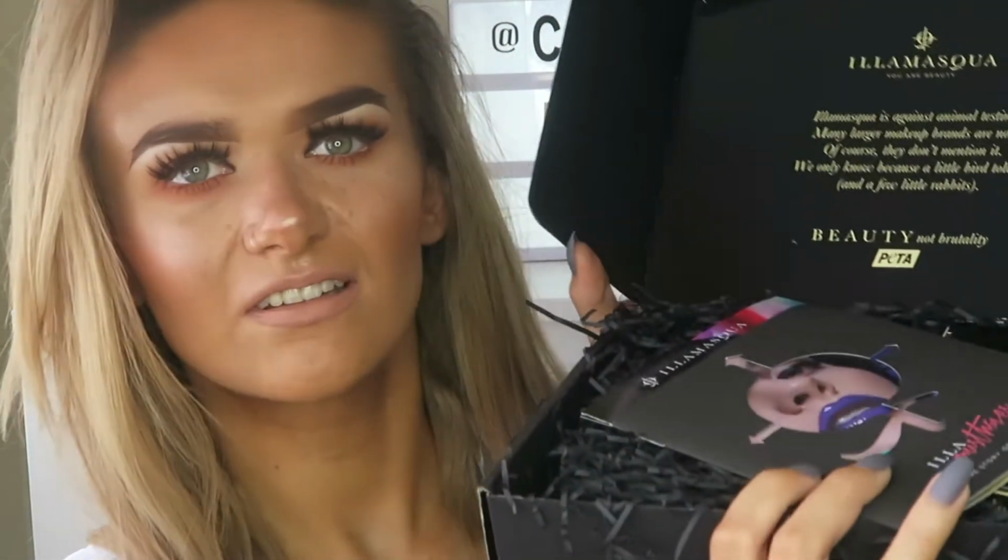Second to last thing, I've got this box. Now, you're probably wondering what is in here. Ta-da! Illamasqua. So I've got all these Illamasqua goodies. Yes, I purchased them myself. I'm not that lucky to be sent stuff by Illamasqua. And I just wanted to show you the box.